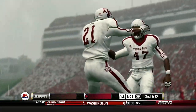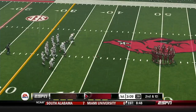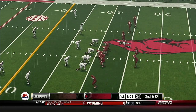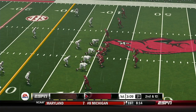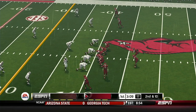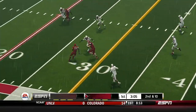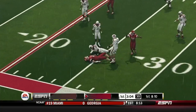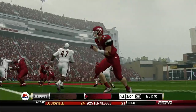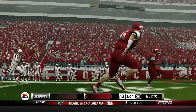Incomplete. Overthrew his man, but boy, did he have some heat on it. He just needs to put a little bit more touch on that pass. Pulls it in, and he could score. He's taken down at the 26-yard line. I think he was going to go to his tight end the whole way, but the defense didn't expect it. Sometimes those big guys can fool defenders into thinking they're blocking.